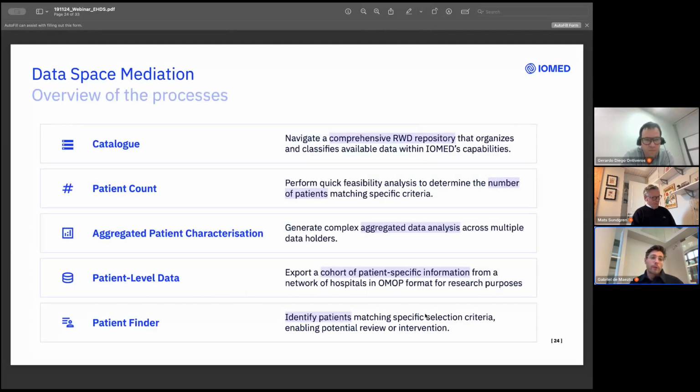At the end, what we are finding in this mediation platform is the capability of understanding through the catalog the data that is available, and performing some quick feasibility tests to check if the kind of study you want to perform can be done or not. You can perform these aggregated patient characterizations, where you can perform very advanced data analysis without having access to patient-level data. But if patient-level data is needed for your use case, you can even request that from the data holders through the platform.